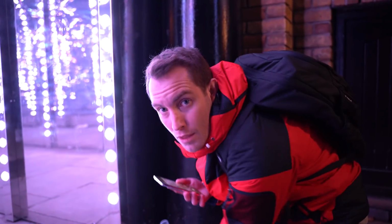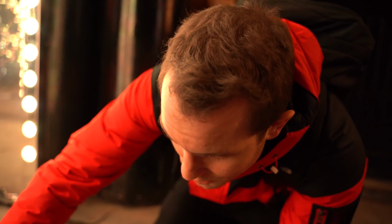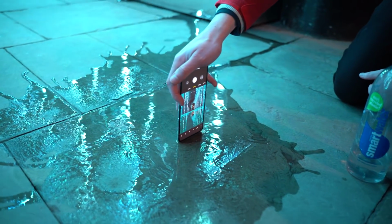Amazing reflections. So I've just poured a load of water on the ground here to create that reflection on the surface of the ground. And then just put your phone camera as low as you can to the ground, and it creates this amazing reflection that you get.